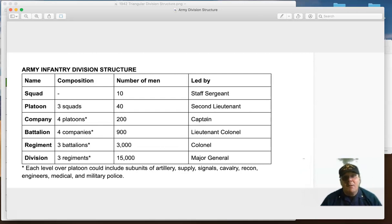And when you get to 1945 in the war, the captains keep getting younger, right? A battalion has four companies and about 900 guys. And it's led by a lieutenant colonel. Then you got the regiment. And regiment's big, right? Regiments are a big formation. The regiment is made up of three battalions, and it's got about 3,000 guys in it, and the leader is a colonel, a full-blood colonel. And then above that is the division, which has got three regiments, about 15,000 guys, and a major general.